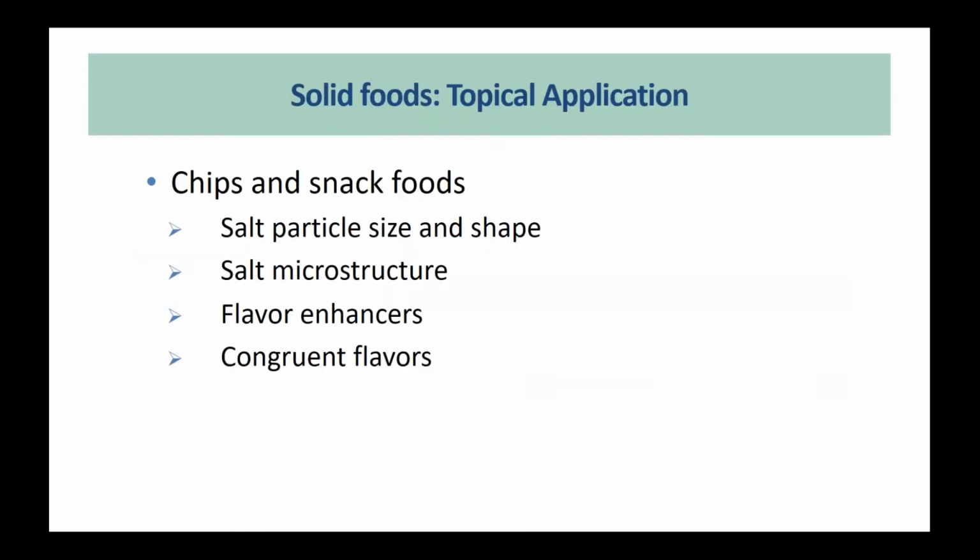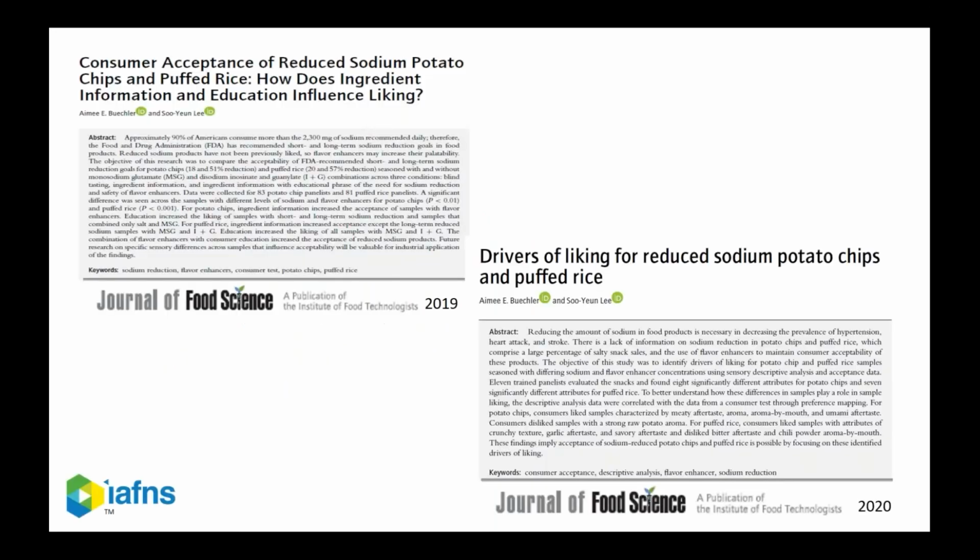Moving on to the topical application of salt, such as on chips and snack foods, the main strategy used in the literature is, again, manipulating the particle size and shape of the salt, as well as the microstructure within the salt, and then adding, for example, flavor enhancers, or even using congruent flavors such as spices and herbs. For this, I would like to present two of my studies that have recently been published in the Journal of Food Science, where we used potato chips and puff rice.